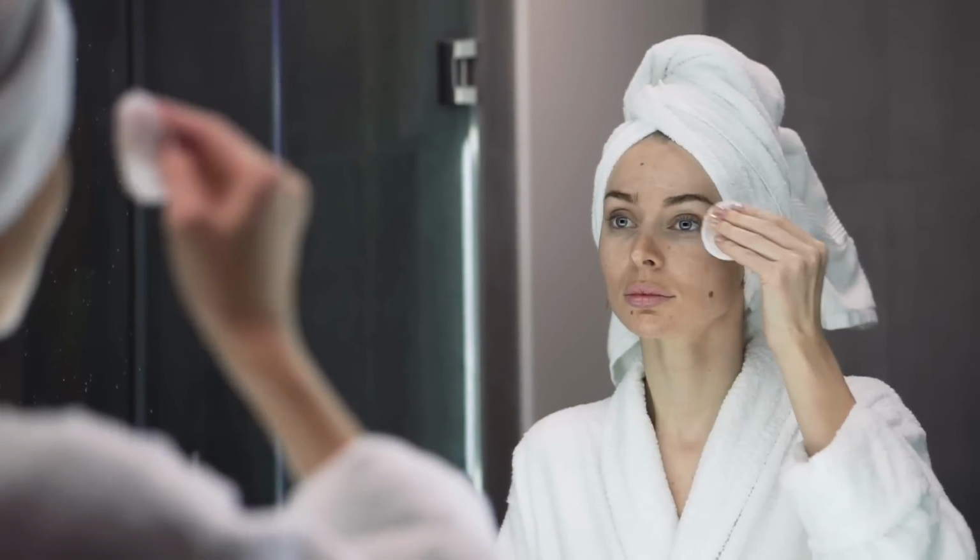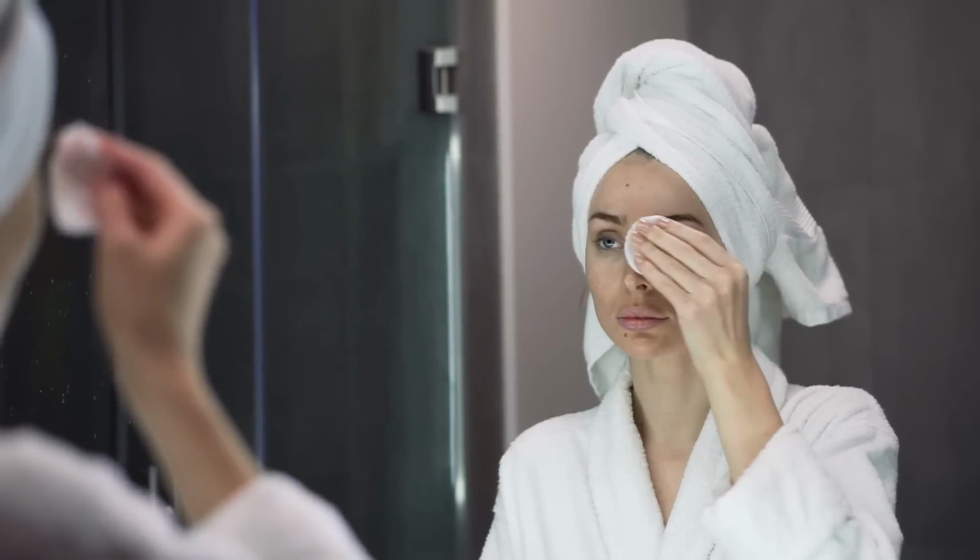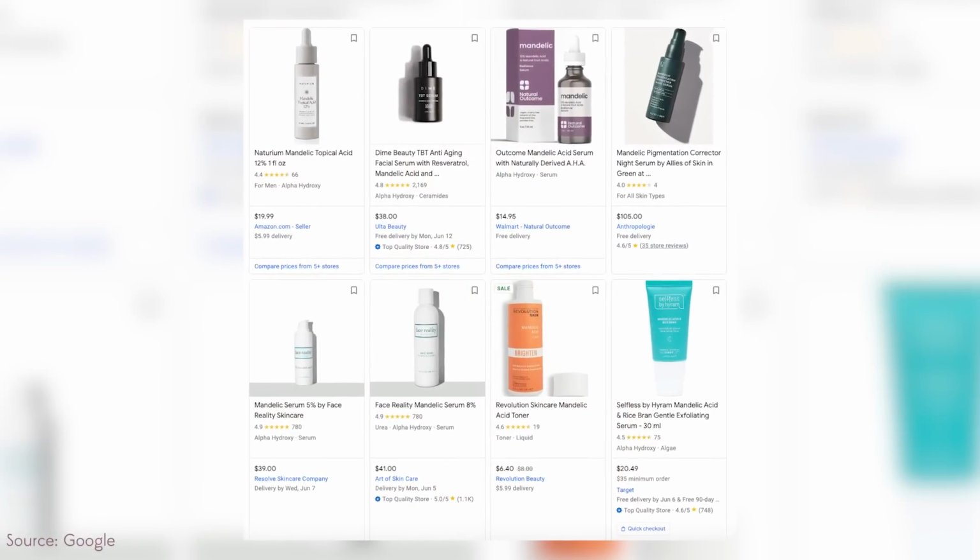Now, how should you use mandelic acid? Well, it's best used at night. You always want to use a sunscreen when you have this in your routine, but you could use mandelic acid in the day depending on what percentage it is and what kind of product you have it in. Mandelic acid can come in washes, in face masks, in serums, etc., but I personally like things that stay on the skin, which is why we need to start with one of my least favorite products that has mandelic acid of all time.